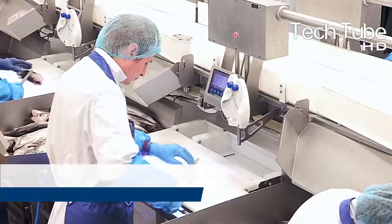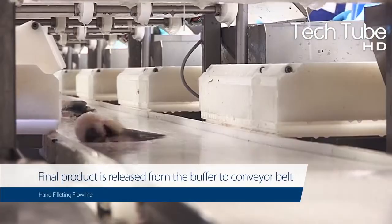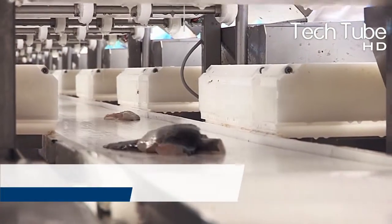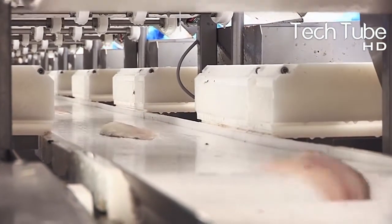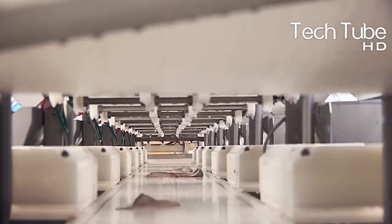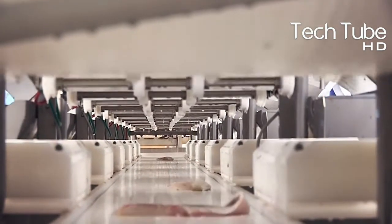After weighing the offcut, it's accumulated in the tub. The conveyor belt is used to release the final product. The main product is weighed on the dynamic scale. The main product reaches the packing grader from the flow line. The software Innova can identify from which workstation the product is being originated.